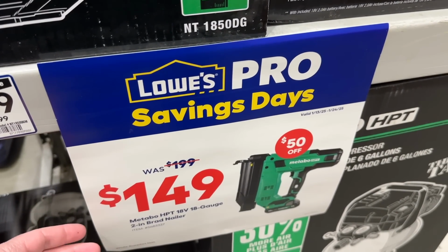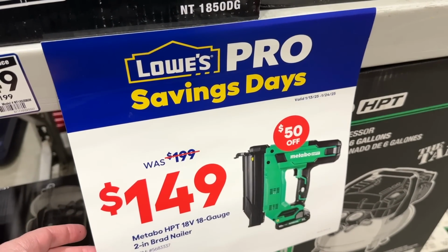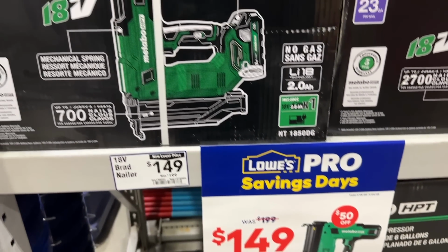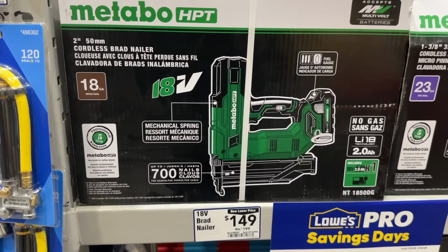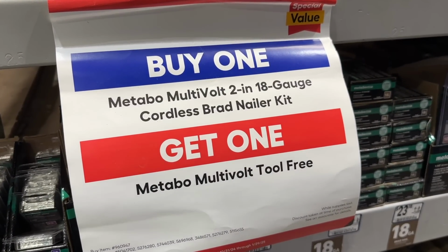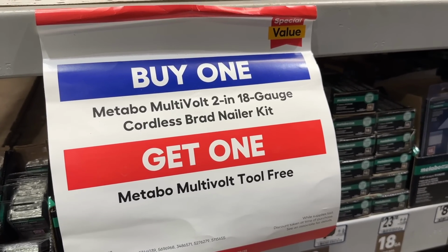And here's the Metabo one I was telling you about. $149 for Metabo. Also, when you get one of these kits, you get the multivolt tool for free. So again, they got a bunch of good deals with Metabo.